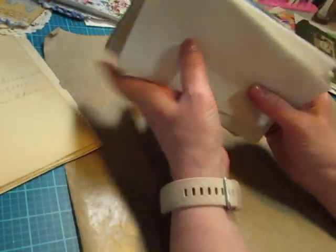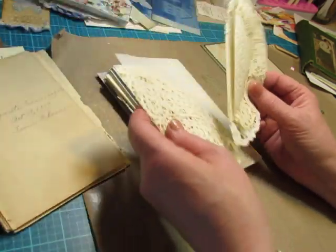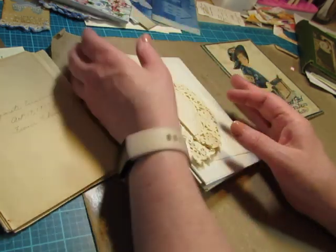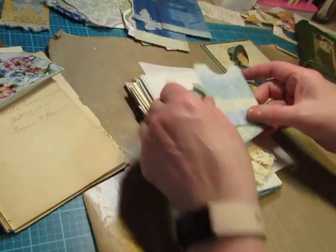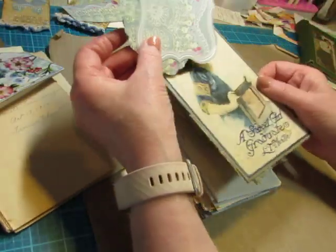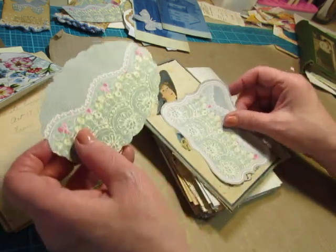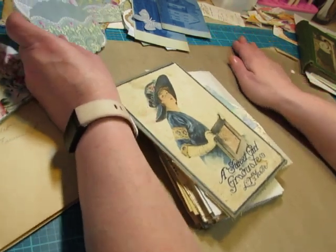There are elements that come with this kit. I also have some doilies, 3 different styles, but they're all vintage. So yeah, there are elements that come with the kit, but some of them are too big for the small book. So these, you know, I could turn them sideways, but I may just save them for another journal.